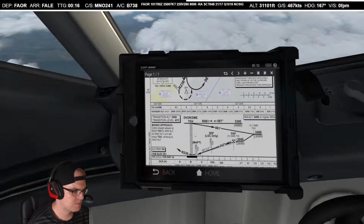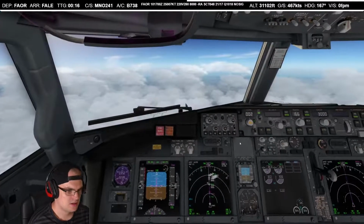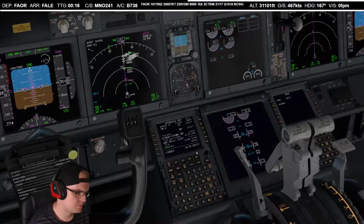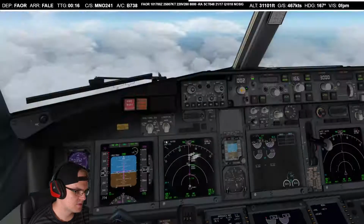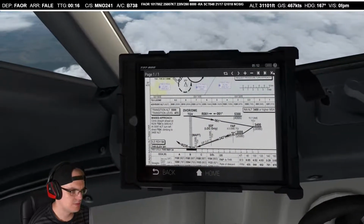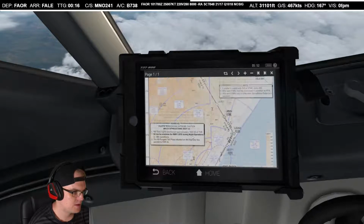Anyway, right, we're going to go down to 3,000 feet. That's set. Let's come in here. We will do flaps 30. Okay, the ILS frequency is 109.10, we'll set that up in a bit. Let's have a look at our approach, which is this one.